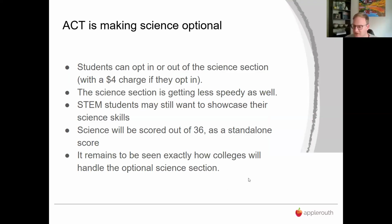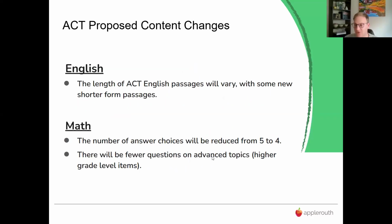It will be scored as a standalone out of 36, and some schools may want to see it, or you may want to just show off your science chops. But it's a brand new thing. We'll know more about that in the coming months. But it's a huge change, right? So they're just going to average English, math, and reading. That's your new composite ACT score.